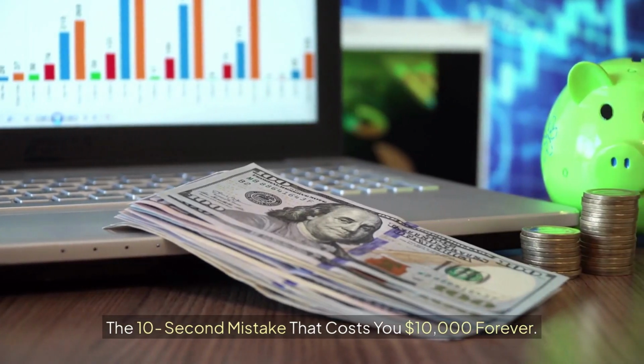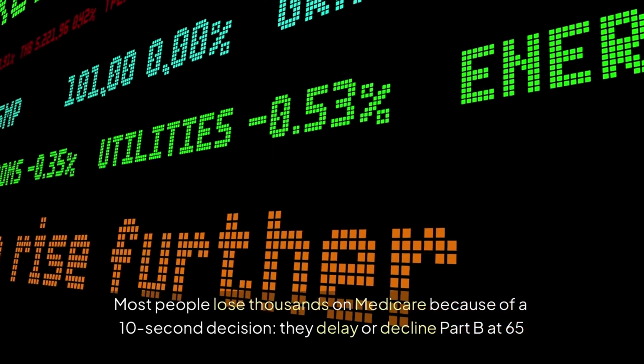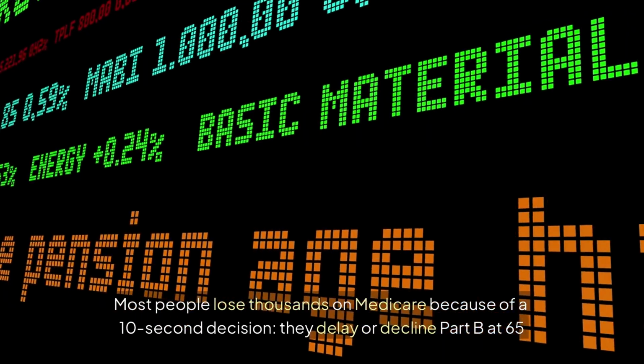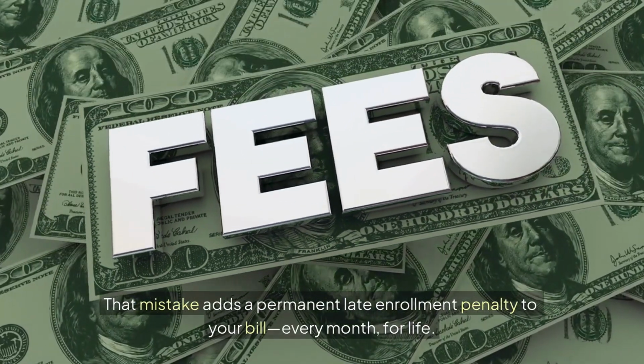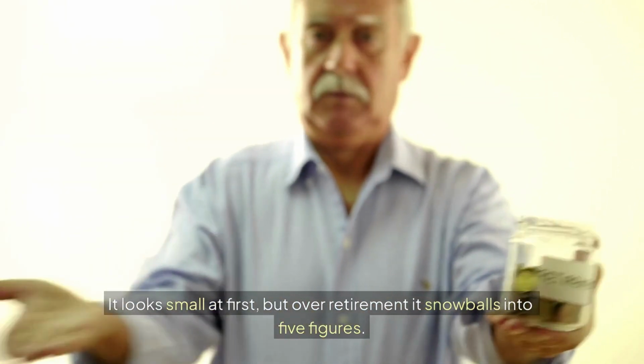The 10-second mistake that costs you $10,000 forever. Most people lose thousands on Medicare because of a 10-second decision. They delay or decline Part B at 65 when their coverage isn't creditable. That mistake adds a permanent late enrollment penalty to your bill every month for life. It looks small at first, but over retirement it snowballs into 5 figures.